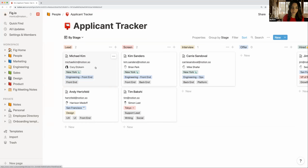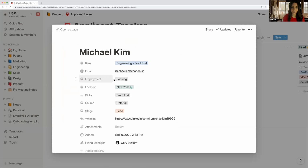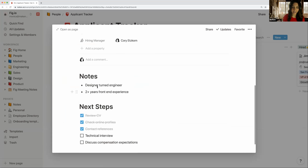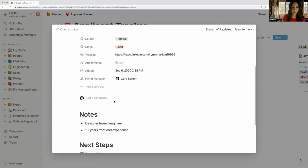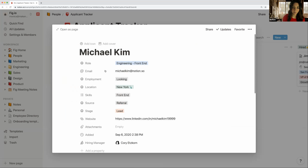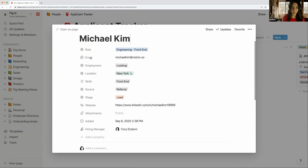And again, because everything is a card, you can open that up. You can see all of the information about them, their location, their skills, the source that they came in from, and then any notes or next steps that you need to compile within that card. And so based off of the basic structure of tables, boards, and then the properties that you can customize and create on the fly, you can really summarize this information and slice and dice it however you need.